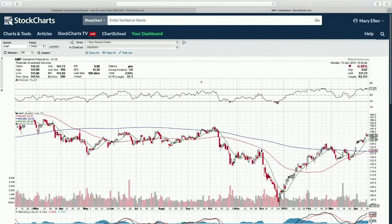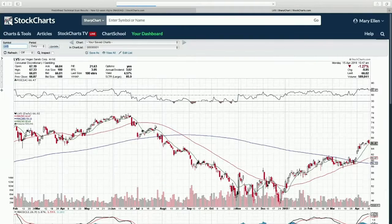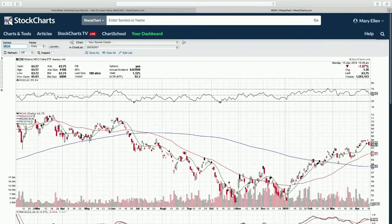One other area that I want to point out to you that's been really quite strong recently, and they are due to report. This is LVS, Las Vegas Sands. The stock is due to report their earnings on Wednesday. And this particular move, we can see that the stock peaked here back in July. A lot of this has to do, if you were to look, in fact, let's go ahead and take a look at MCHI, which is the China market. This is the Chinese ETF, Chinese stock market.